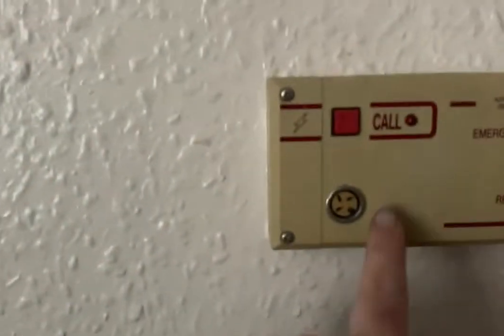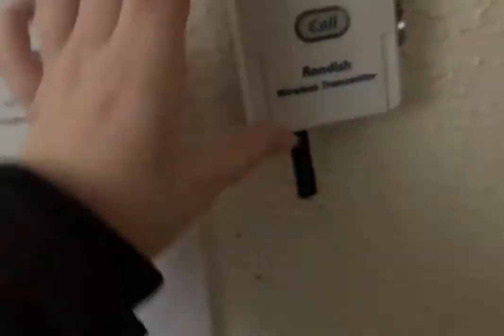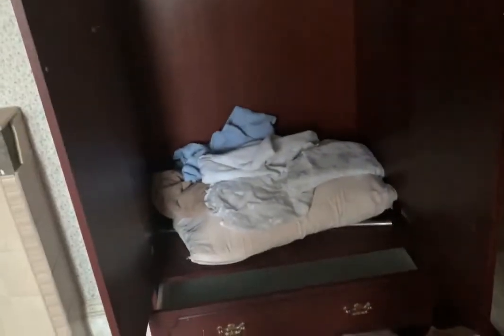Because, like, you get the call, an emergency, here as well. A wireless, okay, an old chair as well. It really stinks in here, guys. And cat shit on the floor. All their pillows and their sheets in this wardrobe. An old mirror. Light don't work. That's a light.